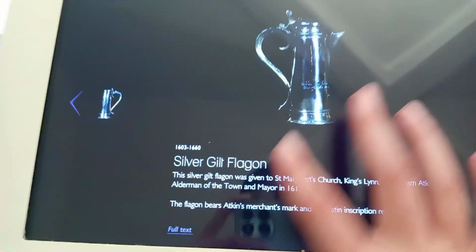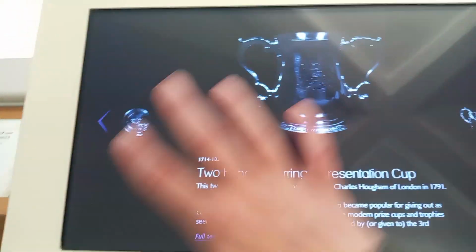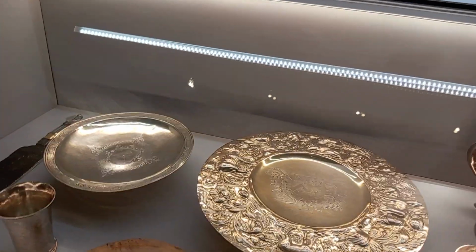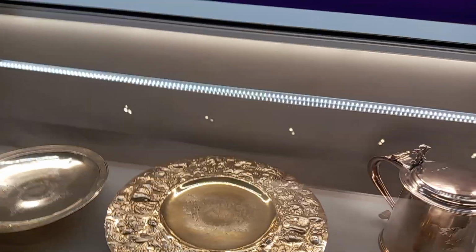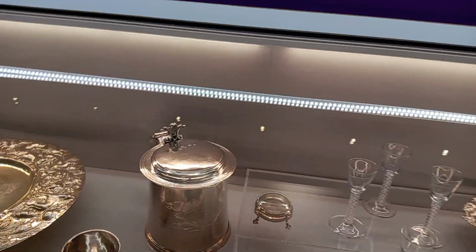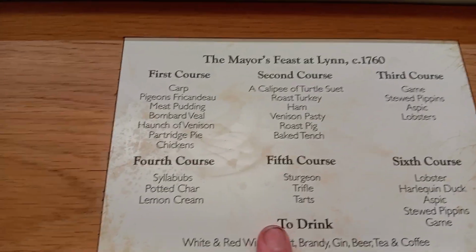And again, it tells you all of the information, which I think is really cool, that you can literally look through it. So this is the banquet to celebrate the glorious restoration of King Charles II in 1660. And then you've got the Mayor's Feast at Lynn in 1760. And it tells you everything they had to eat and drink on both of them.